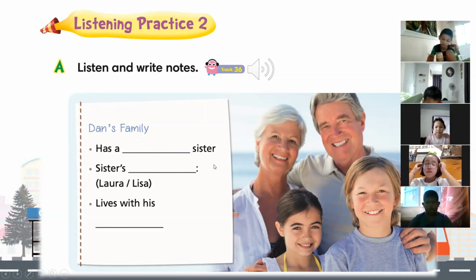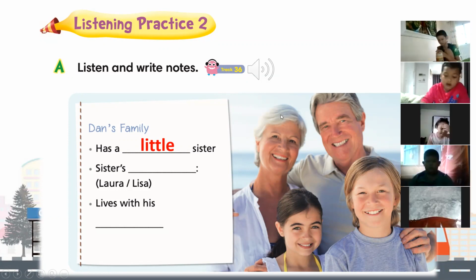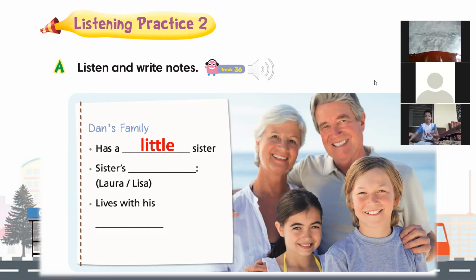Let me ask, Nana, what is the most suitable word you hear in the first blank space? Little sister. Exactly. That is the correct answer. Little sister. Then talk about he has a little sister. Now, after that, sister's dash, let me ask.